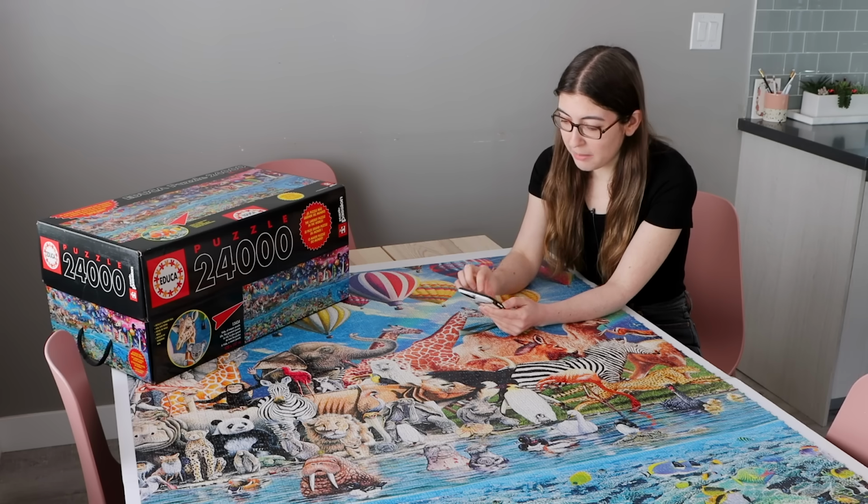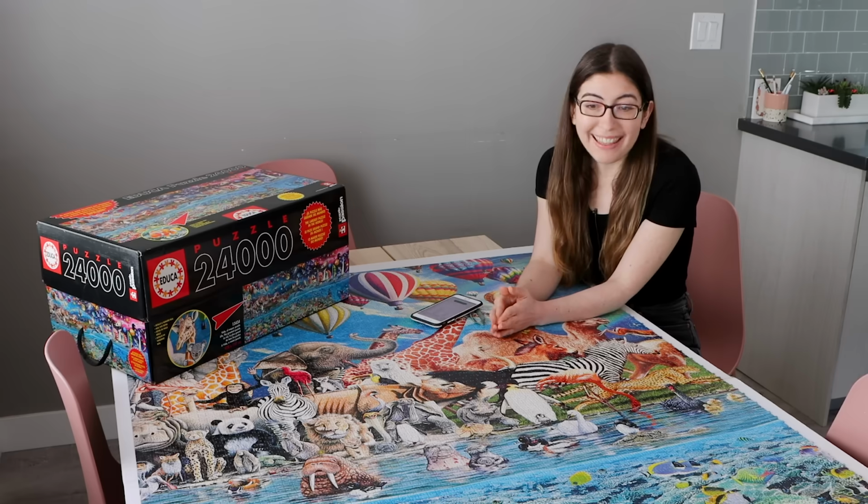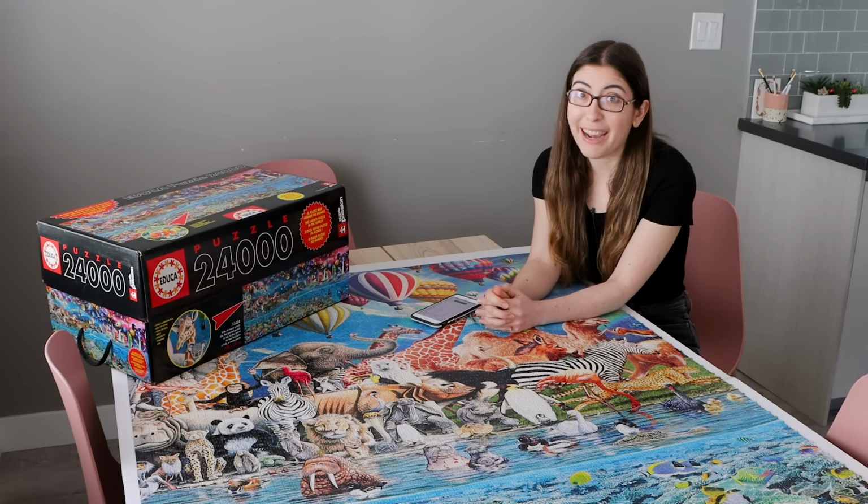The most time that I worked on it in one day was on February 6th. I worked on it for about 8 hours and 45 minutes. And then the least amount of time that I worked on it in a day was on the 9th when I only did just under 3 hours. So even on the day where I did the least puzzling, it was still almost 3 hours of work.